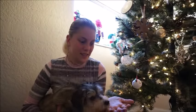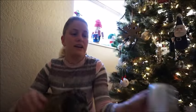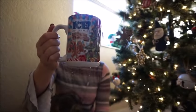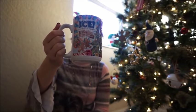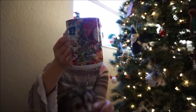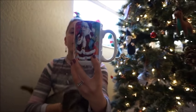The other one that I wanted to show you is this one here. Now, this one is from ICE at Gaylord Palms. So Gaylord Palms is a resort here in Florida that every year features ICE. And what ICE is, it is a walkthrough exhibit.